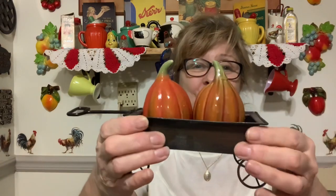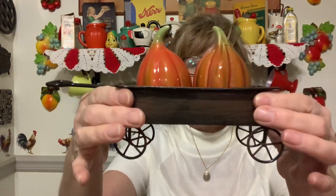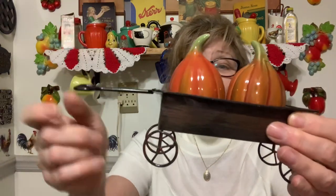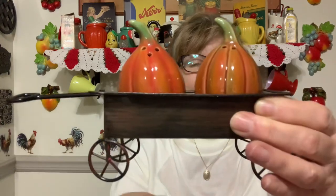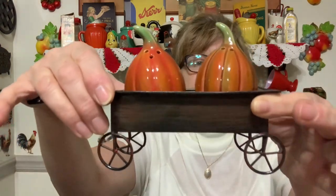Then I got this. Look at this little set, salt and pepper shakers in the little wagon. How cute are these? Absolutely adorable. So we got those.